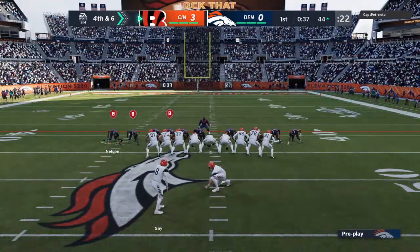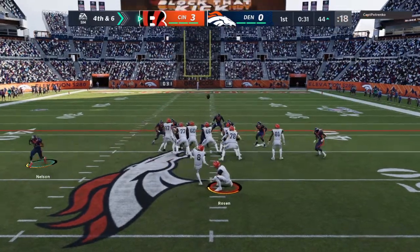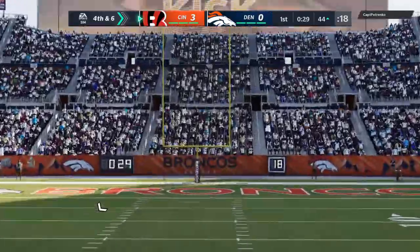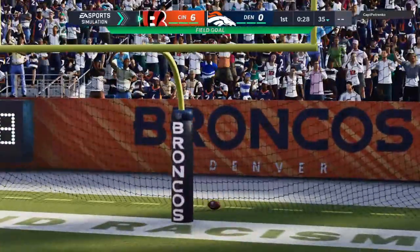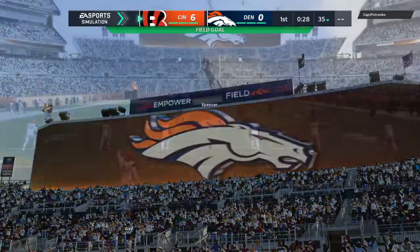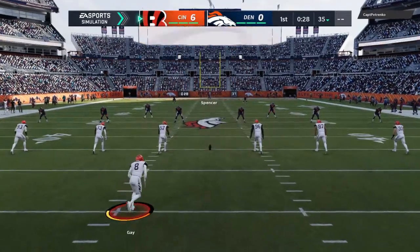So on trots the field goal unit, and wow, this is going to be a challenge here. And this will be spotted on the other side of the field. It's a 61-yard attempt, and his kick is absolutely perfect. Makes the score. So it's not an NFL record, but it's not far off. That'll go in the books as a 61-yard field goal.